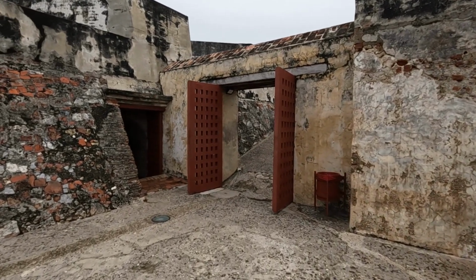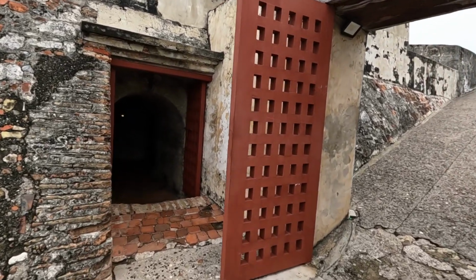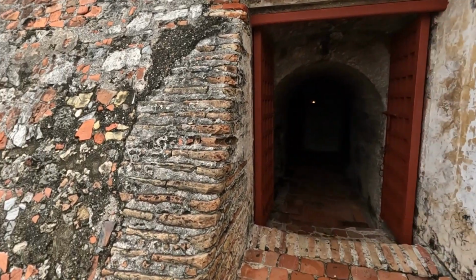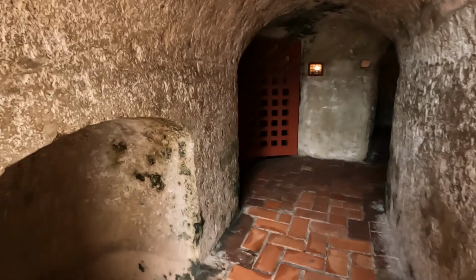So I think earlier I may have said that the castle was built, or they started building it, in the 1600s. It's actually the 1500s they started building it. Ooh, what's this little thing here? Let's see where this goes. Okay, that's maybe a porta potty.